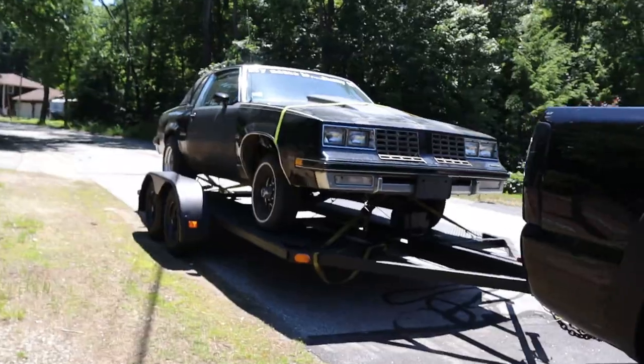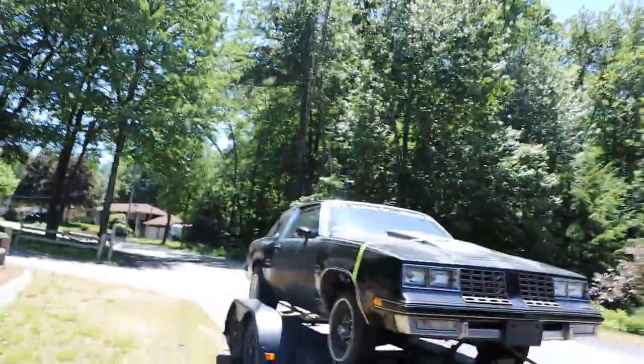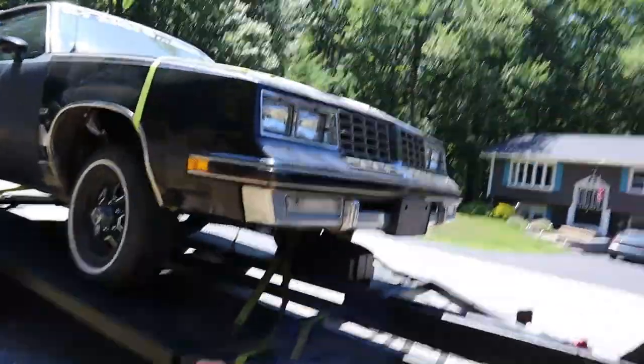So this was, I don't know how heavy this car is without the engine and transmission, but it's a couple thousand pounds at least. It has to be, right? I don't know, it's an Oldsmobile. It's old. It's got it right in it. She's all tied up. I might throw one more strap in the front of it.